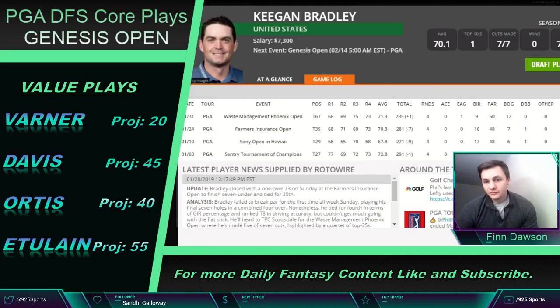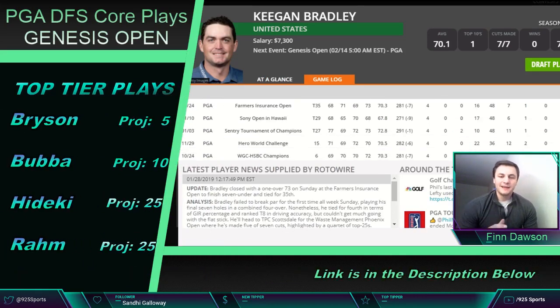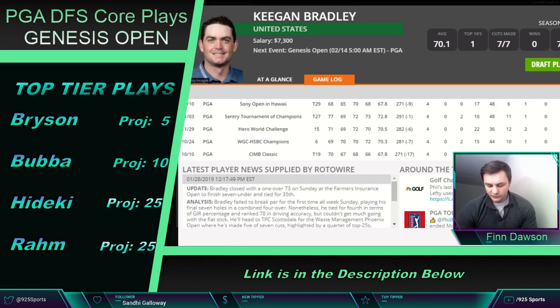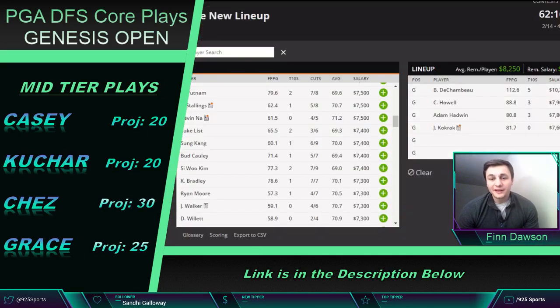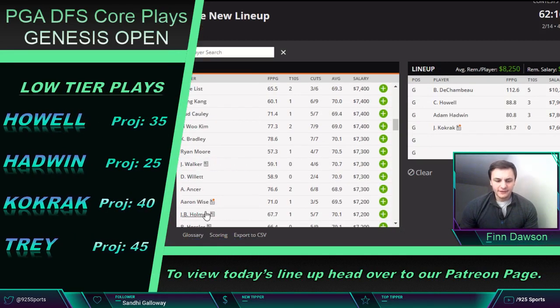He's made 7 straight cuts this year. Now, he doesn't pop that much, and he's made 2 cuts and missed 2 cuts in the last 4 years here. But overall, I think his game's a lot better than when he did miss those cuts. So I do think he's going to be a strong option to make the cut. He probably won't do much for you, though, after that.